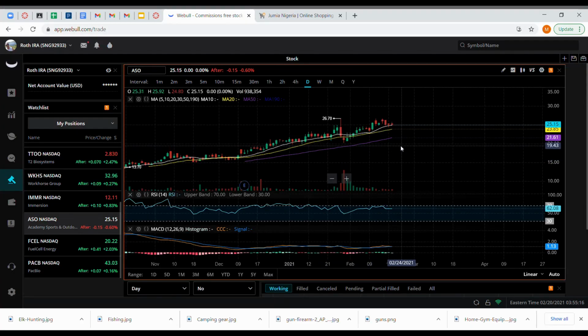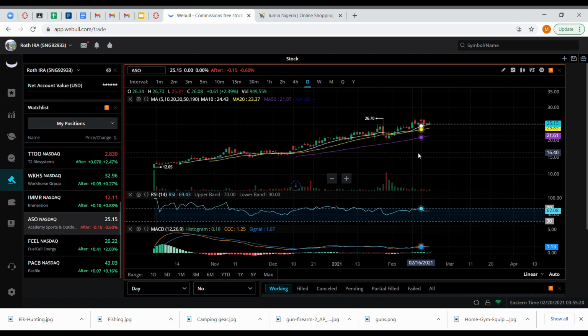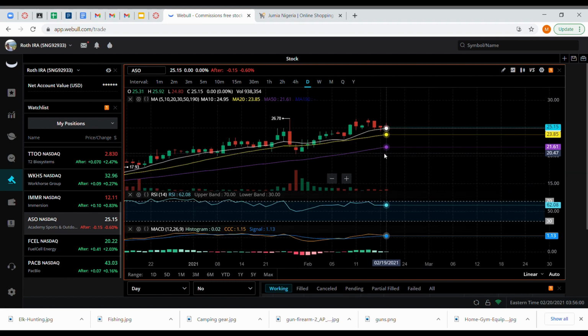So again, here we are looking at ASO. We'll go ahead and zoom all the way out. Ever since it IPO'd, it's been on a nice little up climb all the way up until now. Now ASO should have earnings coming up soon. They didn't specify a date, but it should be around the end of February or first week of March.